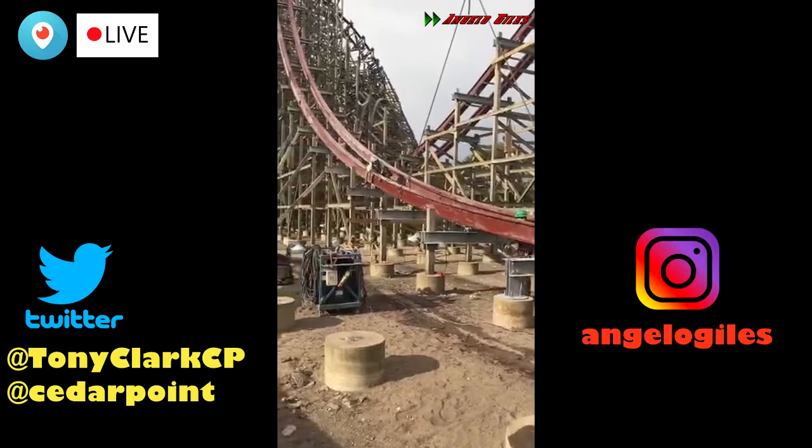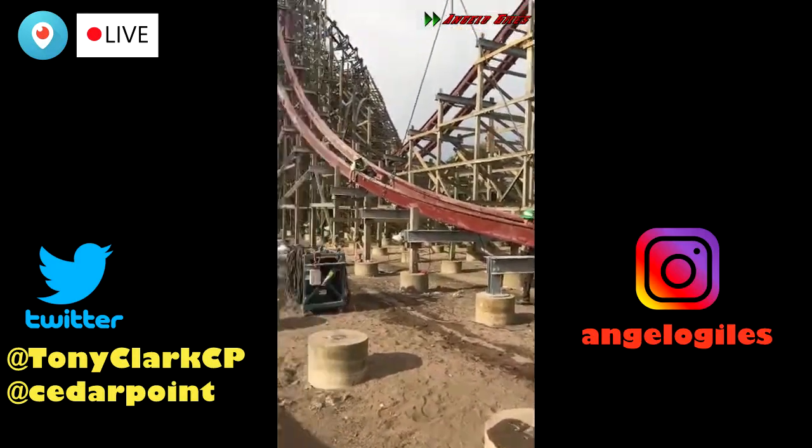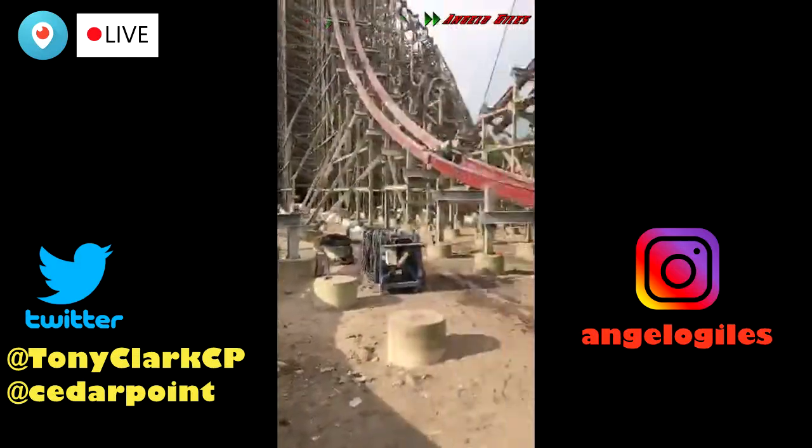So these guys are communicating with each other and adjusting, and if they have to use the crane to move a little bit, they'll do that.